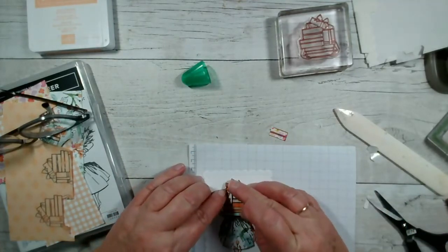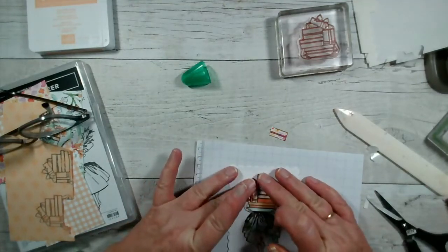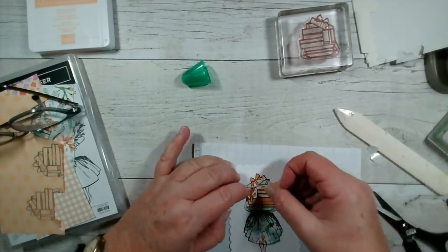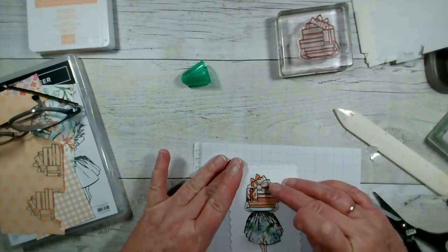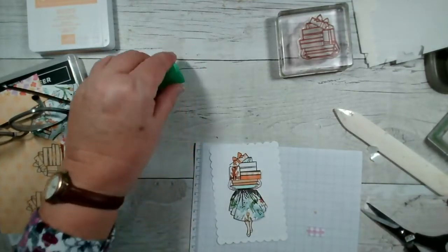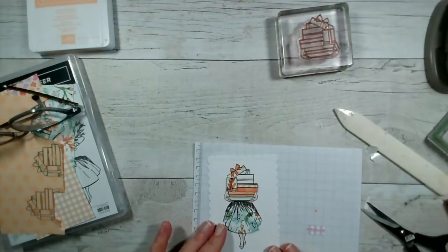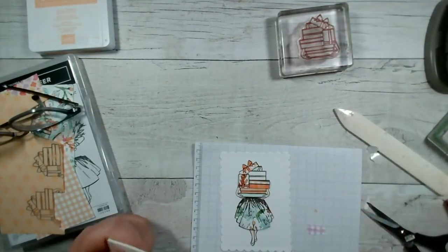So sending somebody a card with flowers would make a perfect thinking of you, get well card. And then this is my last one, so I'm going to pop that on dimensionals as well, just to give it all a little bit of interest and height. There we go. And when I did this originally, I stamped happy birthday down the sides.